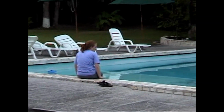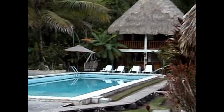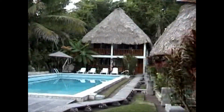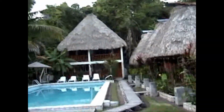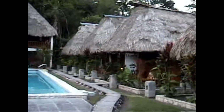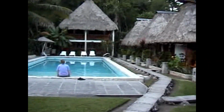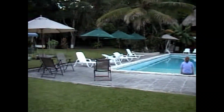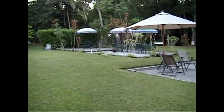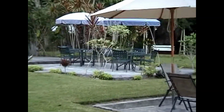And there's Laura in her nice hotel with a nice pool. Beautiful place. Cheapest place in Tikal, and only $50 a night with meals included. And that's good because meals are very expensive here. There's a lot of little bungalows. A nice pool. And the grass is just so pretty. And a nice little place to sit out and eat dinner after a long day of heading home.